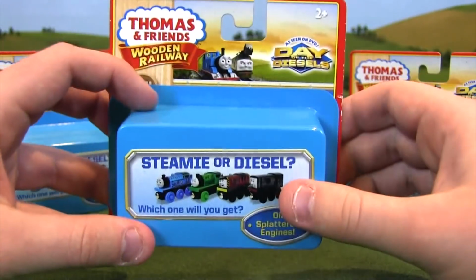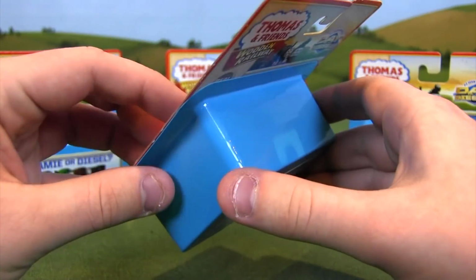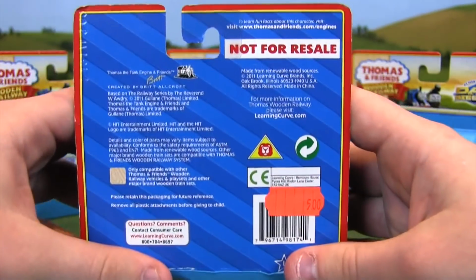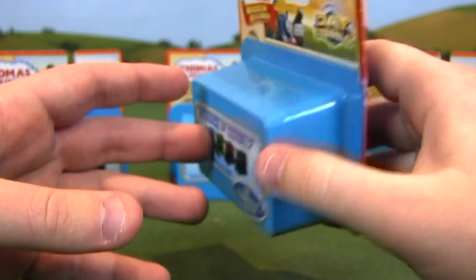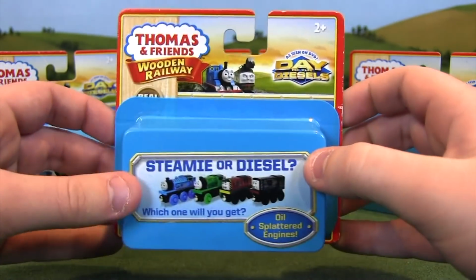The story behind these is that for some reason when Day of the Diesels came out, Learning Curve shipped a bunch of these, what I guess I classify as a blind bag toy, to toy stores. And the whole idea here is the toy stores were not supposed to sell them. They were supposed to either give them away in some sort of promotion, or I don't really know the details.